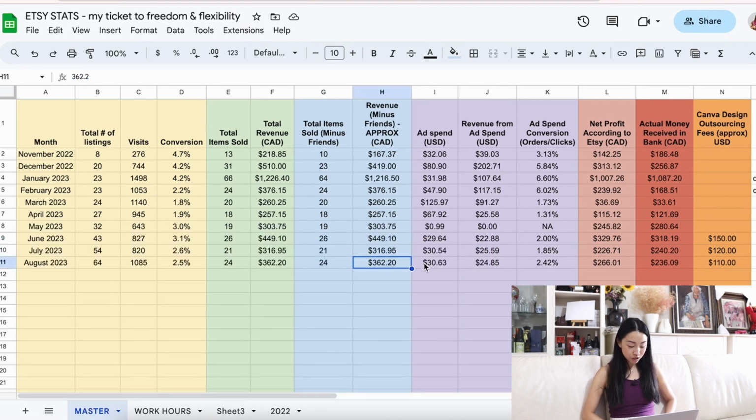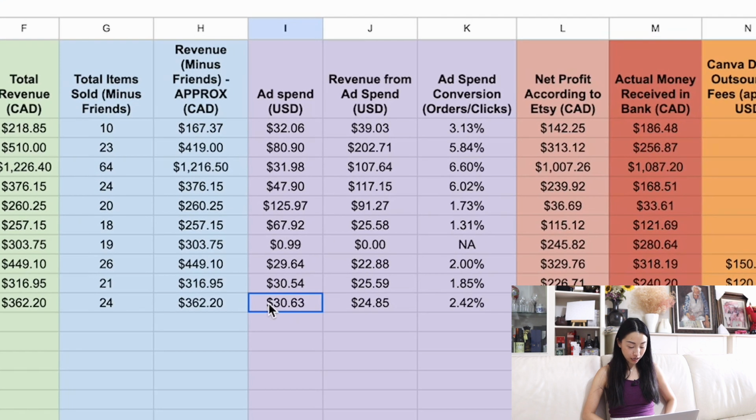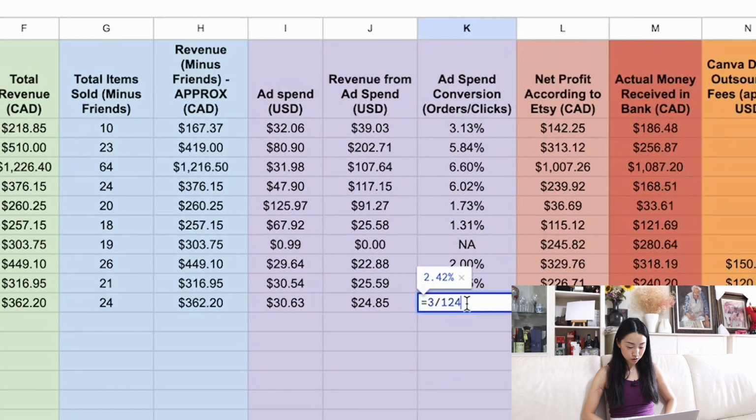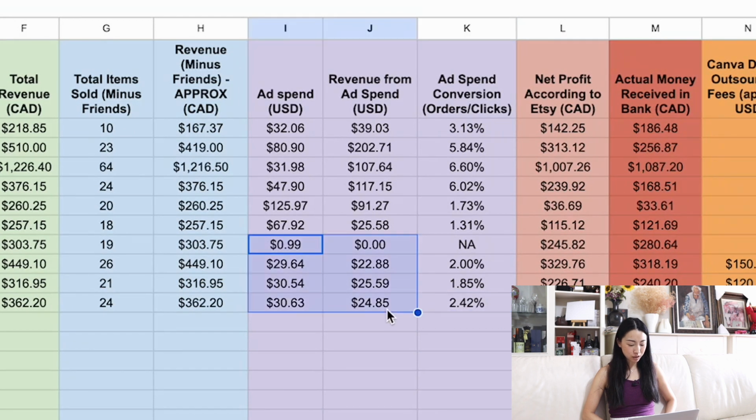My ad spend was $30 and my revenue from ad spend was $24, so it's negative. And my ad spend conversion was 2.42%. So I had 3 orders and 124 clicks, which is pretty bad. And ads have not really been doing much for me in the last couple months, so I actually just turned them off. I want to see what things are like if I just turn the ads off and see how things perform organically.